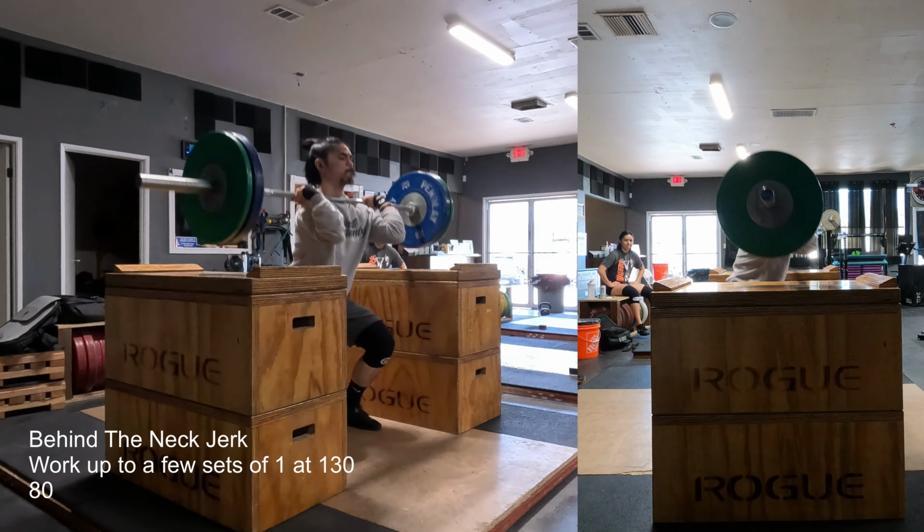Yeah, I don't know what's going on. I fixed it on this one here, but watch me struggle again. Ooh, ooh, ooh. Yep. I feel it a lot in my lower back when I brace to stand up for that. This one's a lot better than the first attempt at 130. Really solid.